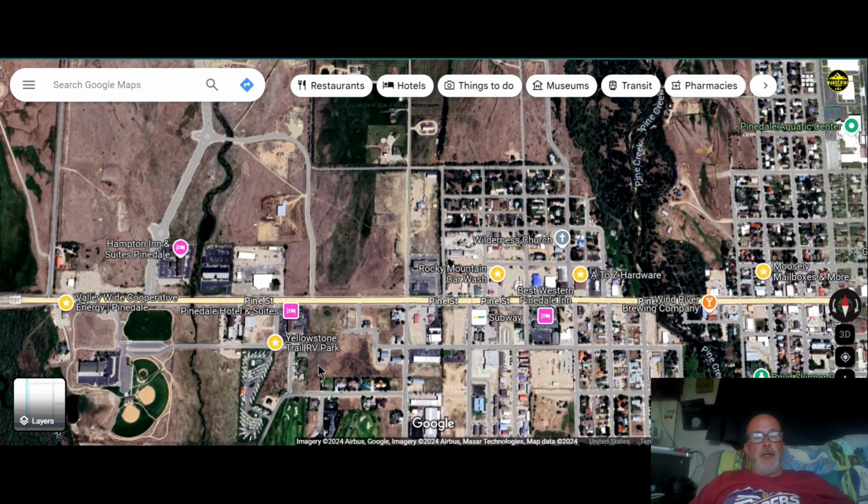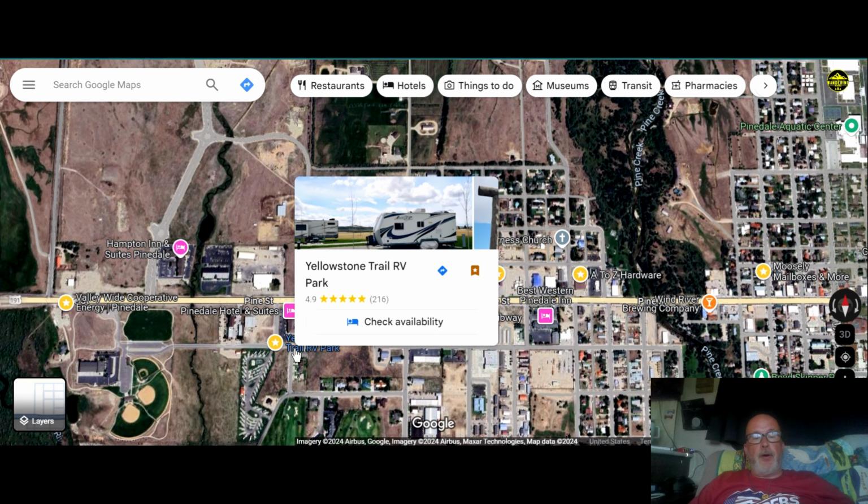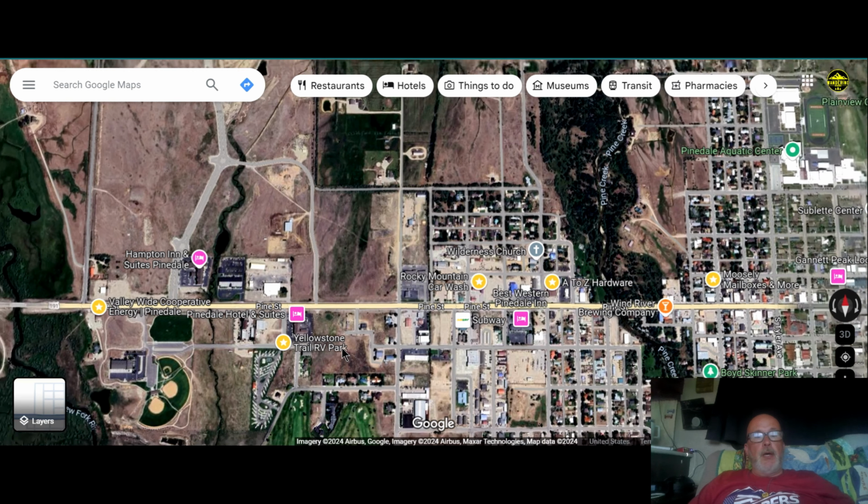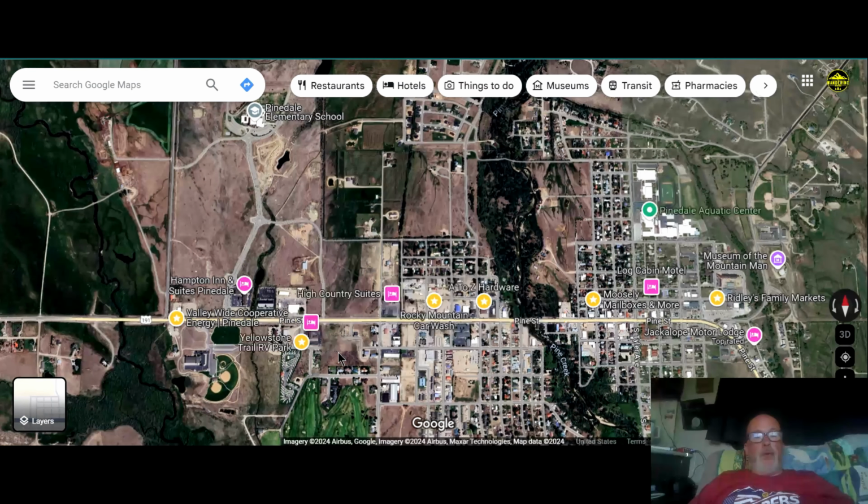The other option is give Yellowstone RV Park a call if they are open. A lot of times they will let you fill up for a small fee or dump potentially. So we did not use them, but we do know that they do allow that.